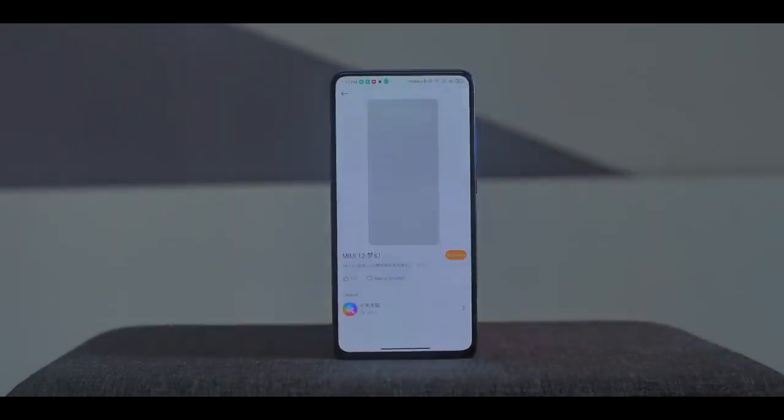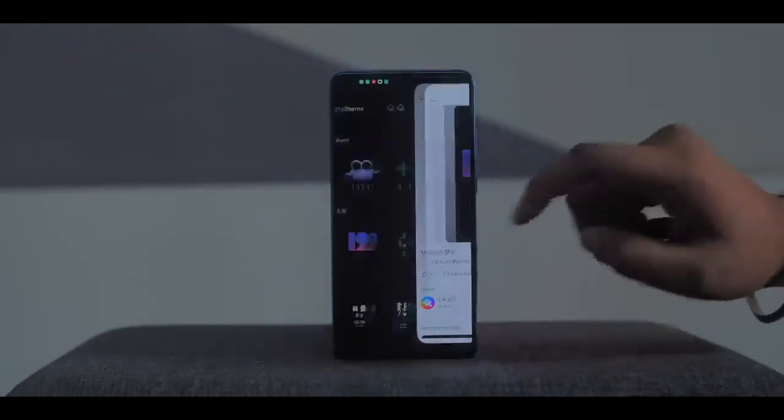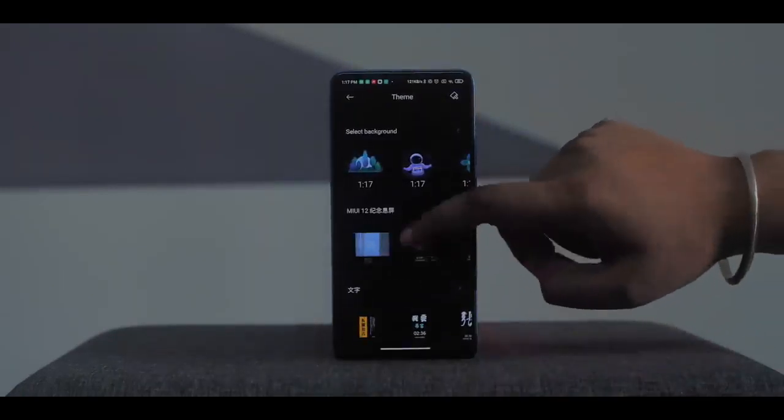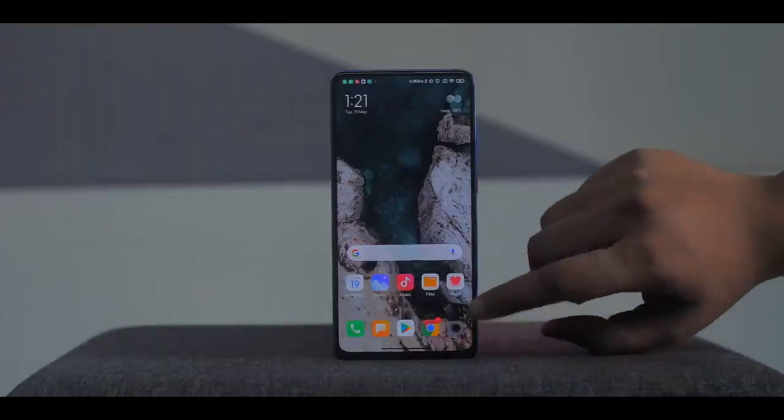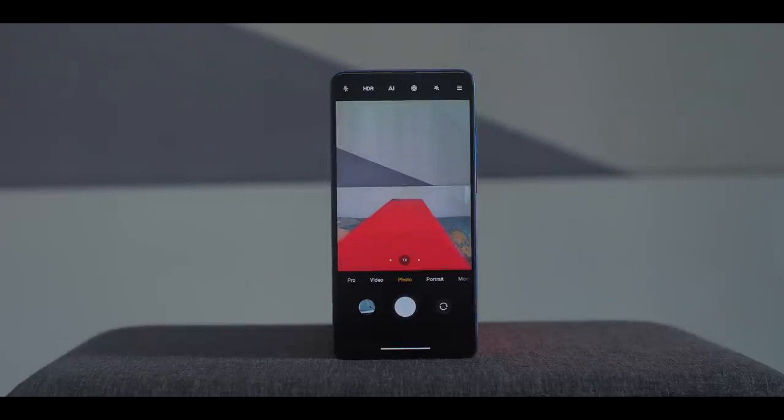I like the fact that Xiaomi has made this a themeable feature, so developers will be able to create more always on display themes that you'll find in the themes app. That is pretty awesome. MIUI 12 camera app has this accent color, yellow by default, but you can change that.